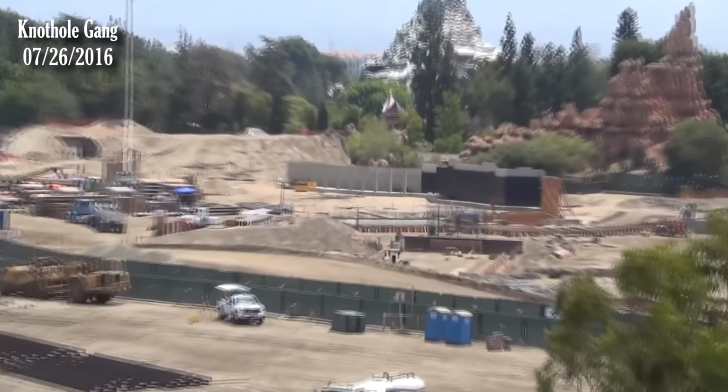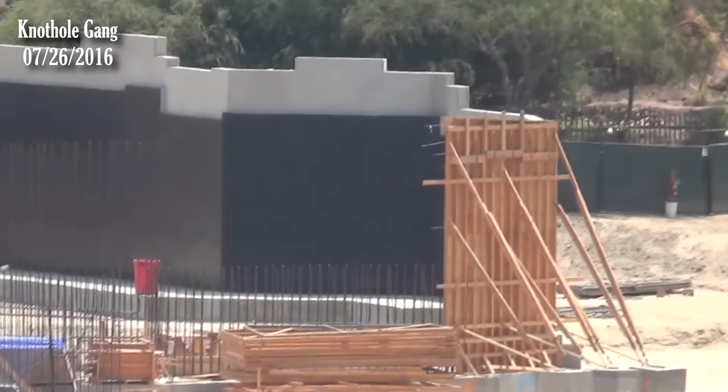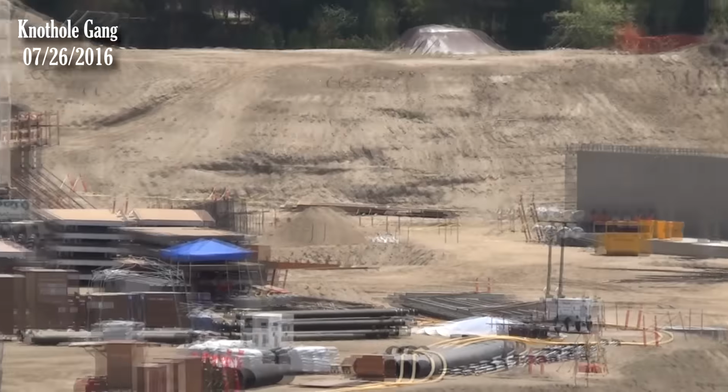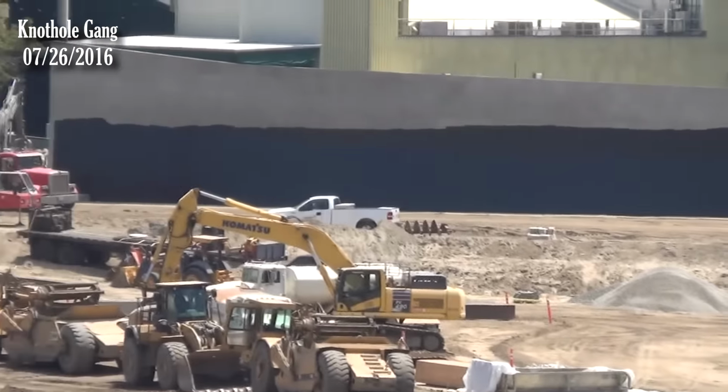It looks like they've moved into phase two of the walls. These are the two near walls. They're putting up, I don't know exactly what that is, but it's a layer that's going over the concrete that they put on the previous walls. We'll scan over here, and we can see they're doing the same thing over there.